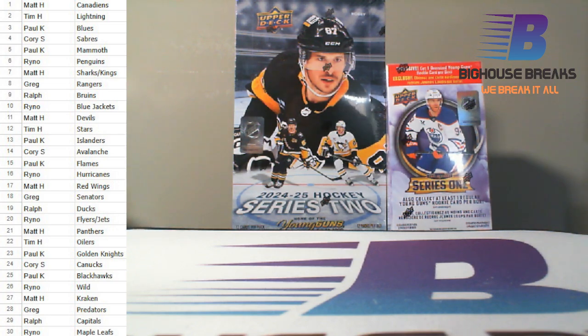24-25 Upper Deck Series 2 break. I told you guys if we filled this one quick, we're going to add in a blaster for free. That's what you see on the screen. A blaster of 25-26 Series 1.